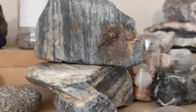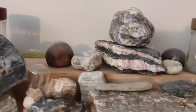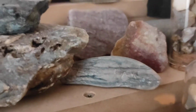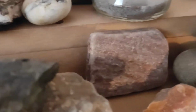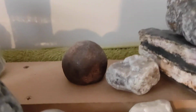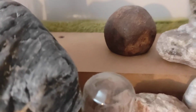These here from Golden Bay, as you can see. Very nice layering. And then over here we have, I believe, another piece of gneiss. And then some, I don't know what that is exactly, but it's pretty cool color. And if we move up to the top here, that there is actually not a rock. That's just a lump of iron ore, which I thought looked pretty cool, so I put it up here.